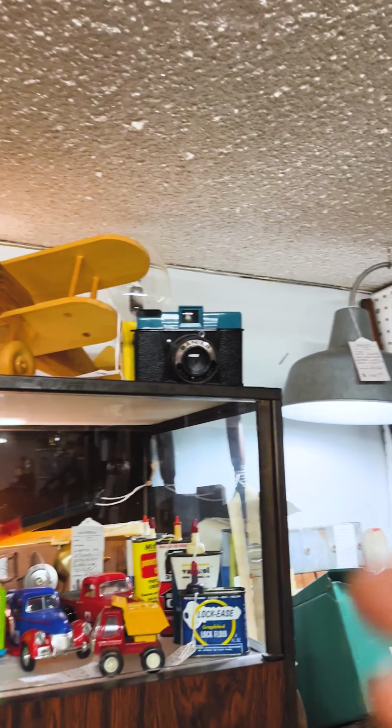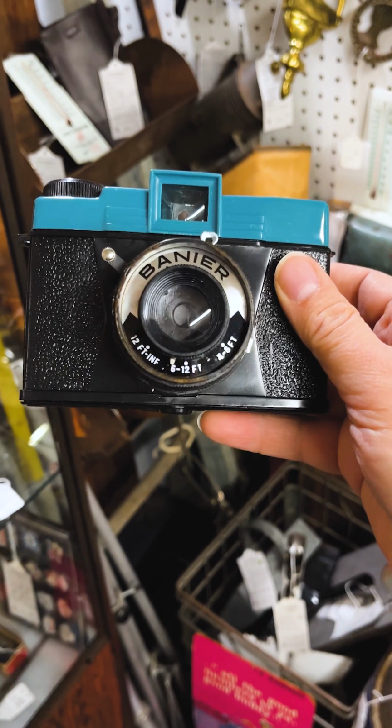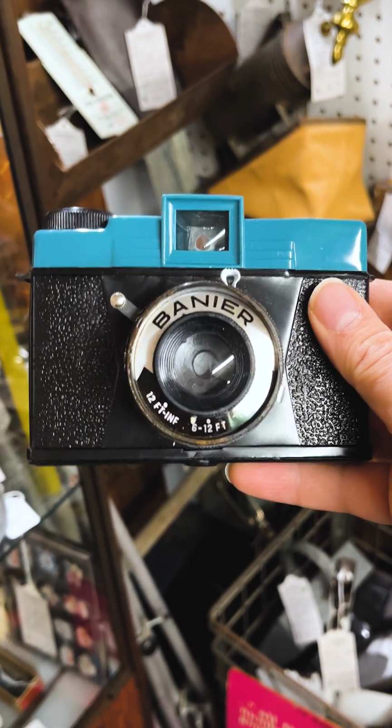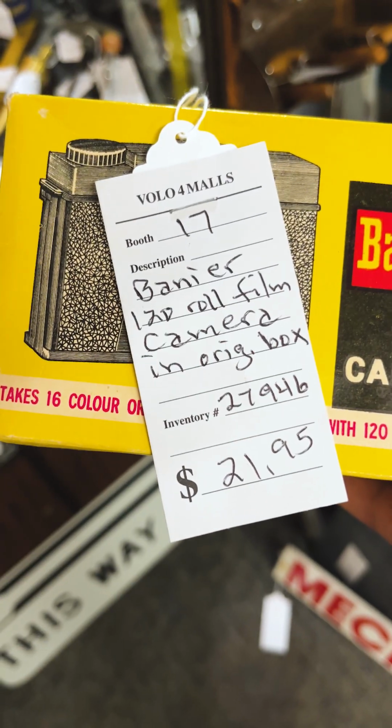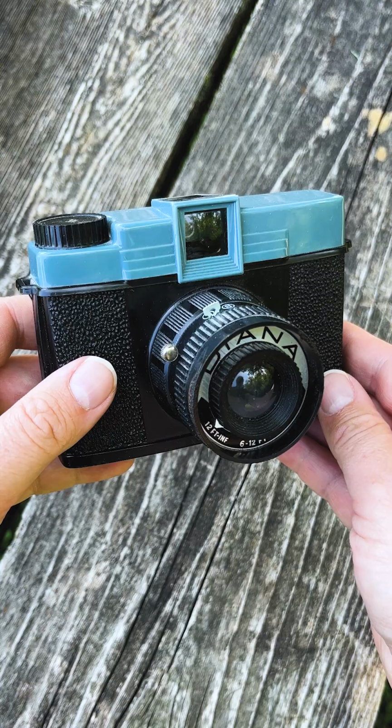Oh, and check this out. If you've heard of the Diana 120 film camera, this is a clone of that camera. It is called a Banier 120. $21.95 is a good price, but unfortunately the shutter in this camera was busted. But not to worry, because I already own an original Diana.